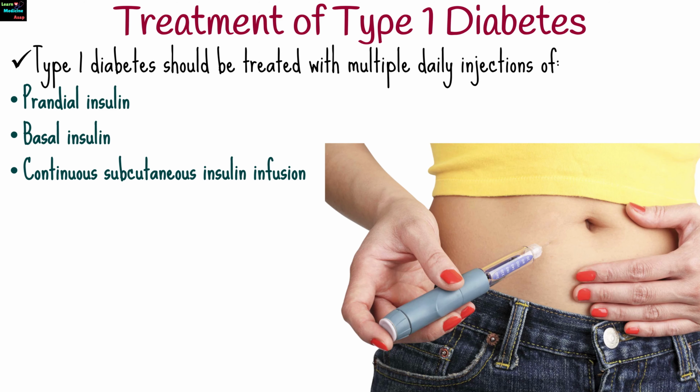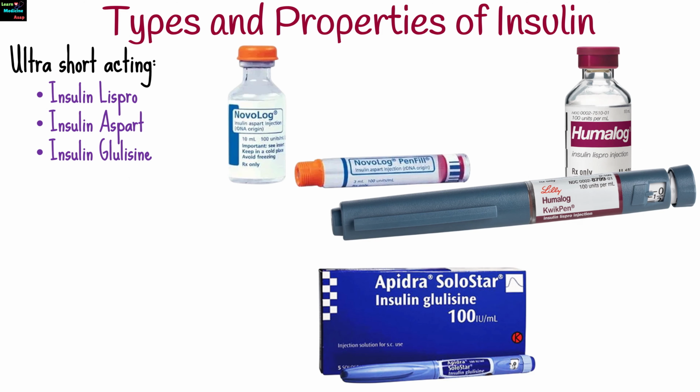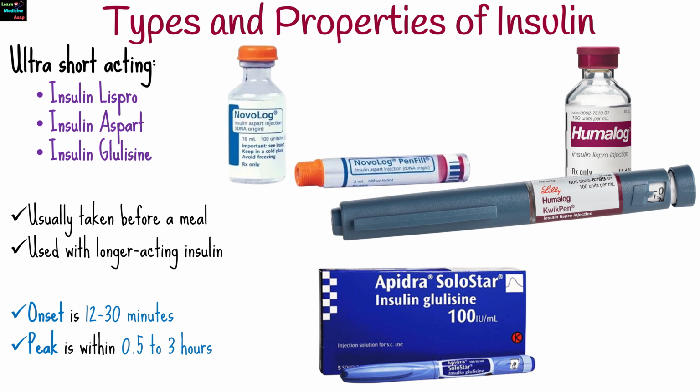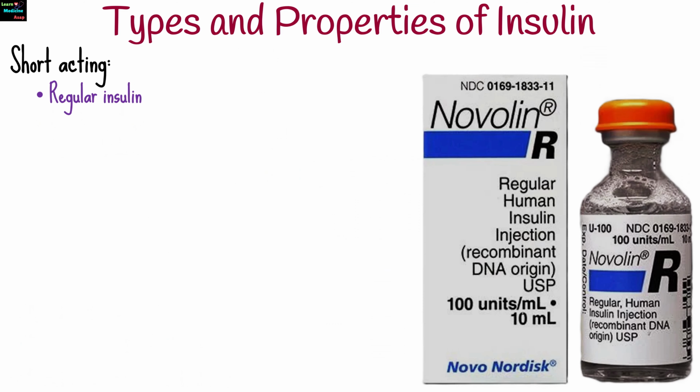Most people with type 1 diabetes should be treated with multiple daily injections of prandial and basal insulin or continuous subcutaneous insulin infusion. Types of insulin include ultra-short-acting insulin, of which examples are insulin lispro, insulin aspart, and insulin glulisine, usually taken before a meal to cover the blood glucose elevation from eating. It is used with longer-acting insulin. The onset is 12 to 30 minutes, and the peak is within half an hour to 3 hours. The duration of action is 3 to 5 hours.